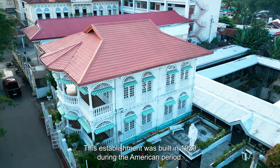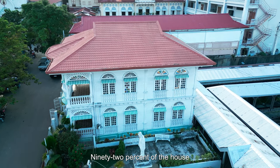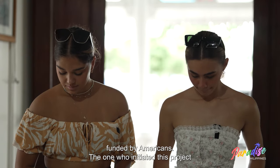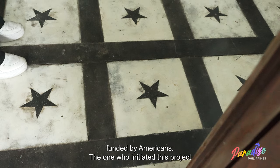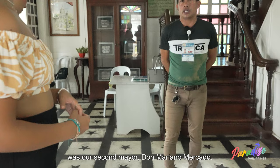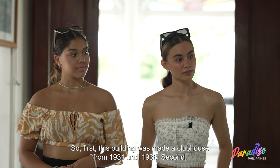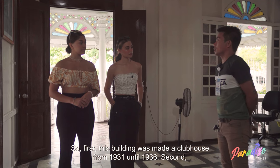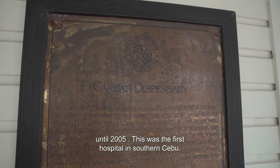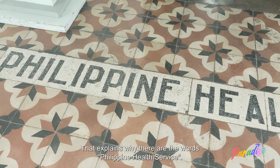This establishment, built in 1929 during the American period, 92% of the house is original, a 92 years old house. Mauna Star kay funded by Americans. Ang nag-initiate ani nga project among second mayor nga si Don Mariano E. Mercado. Siya ang mayor atong nga time sa 1900s. So first, gihimo ni siyang clubhouse from 1931 until 1936. Second, gihimo ni siyang hospital from 1937 until 2005. This is the first hospital in the South. Mao na siyang nais siya ay Philippine Health Service.